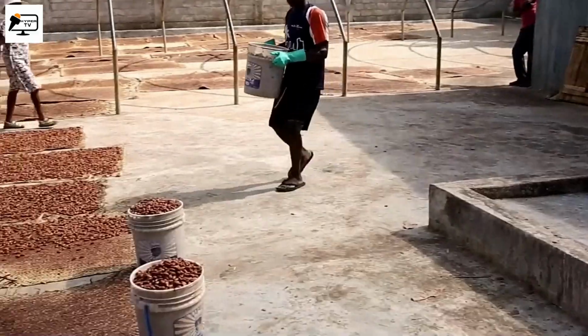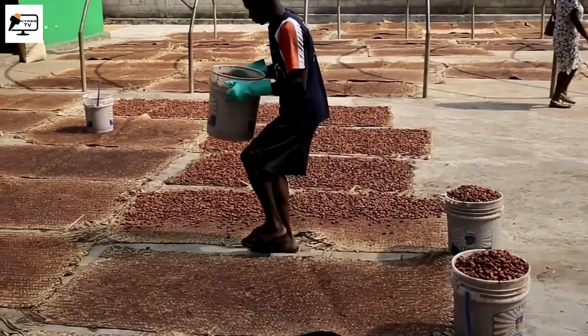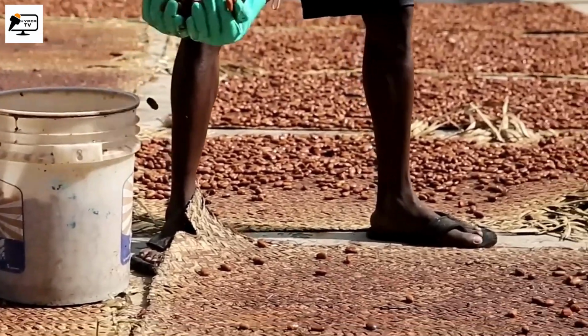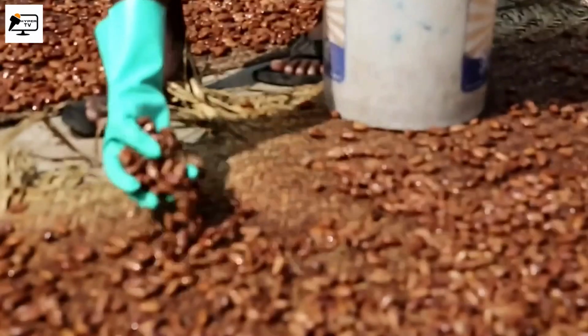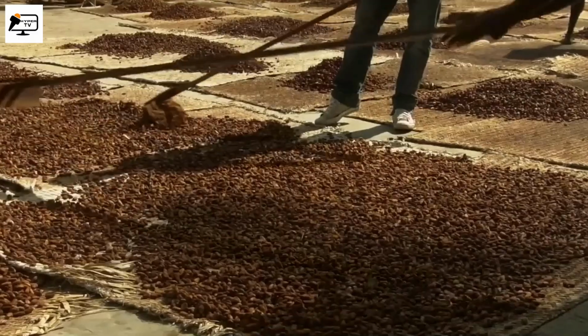The beans are then left to dry under the tropical sun, which brings out their flavor. This drying process not only preserves the beans but also imparts distinct characteristics to the cocoa, contributing to the nuanced taste that chocolate lovers appreciate.